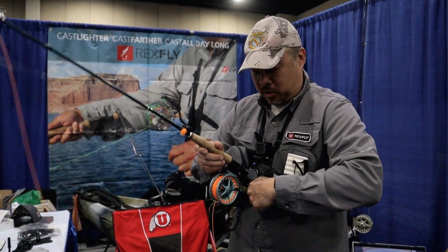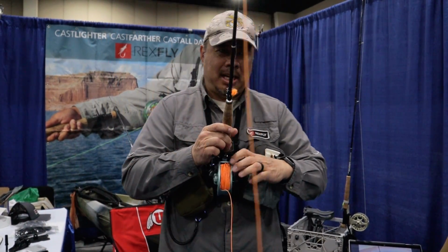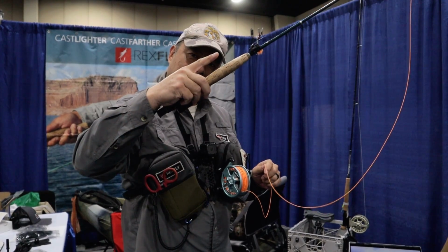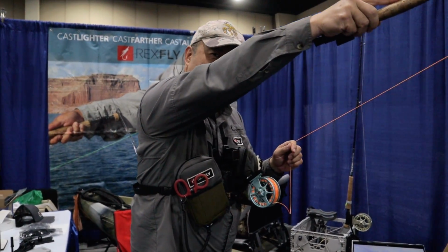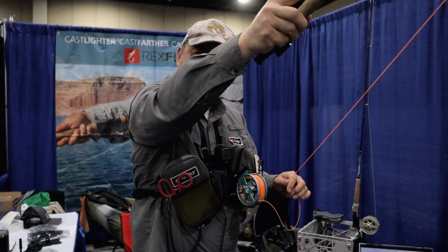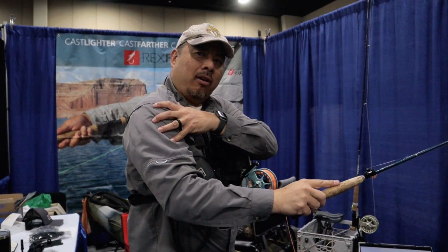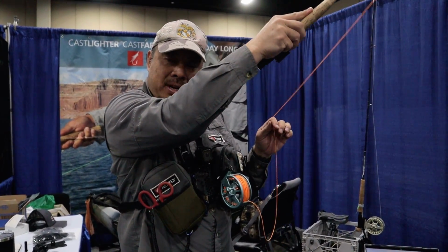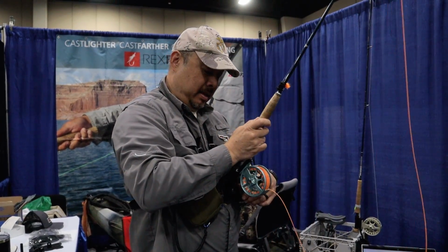For those Euro nymphers, we have former members of the national fly fishing teams that love it for Euro nymphing. No more weight. I hold it Tenkara style with my finger on top. When we're doing this motion thousands of times a day, we don't have the weight of that reel weighing down our arm, weighing down our shoulder. It's actually going to be more sensitive for you. You're going to feel that fish hit and make a quicker hook set.